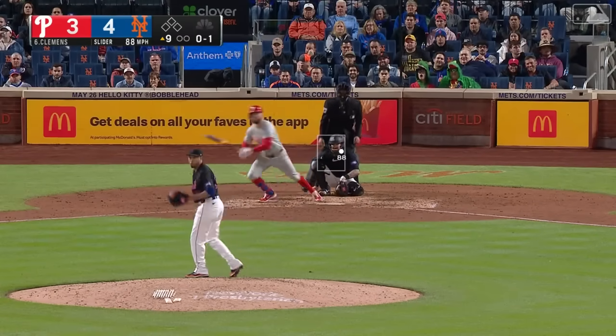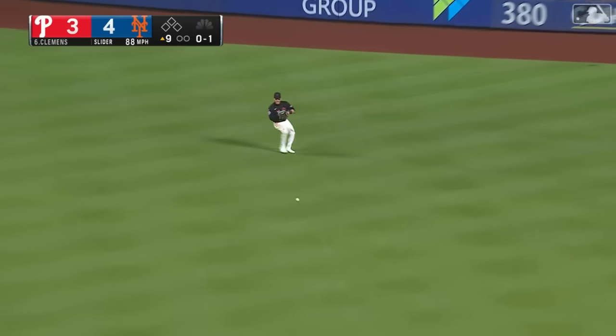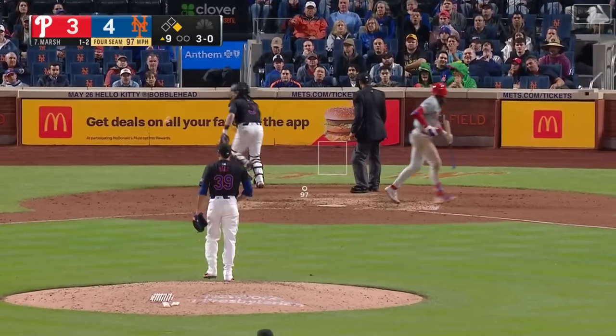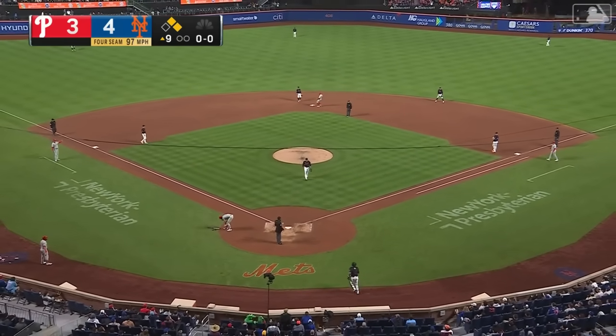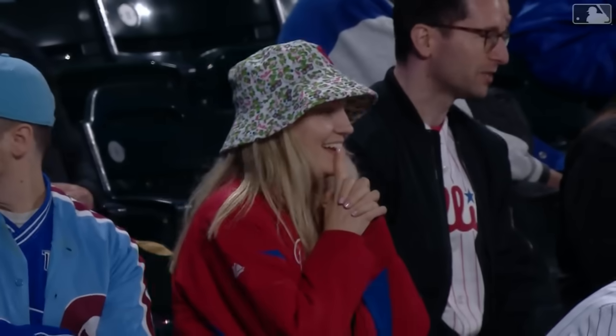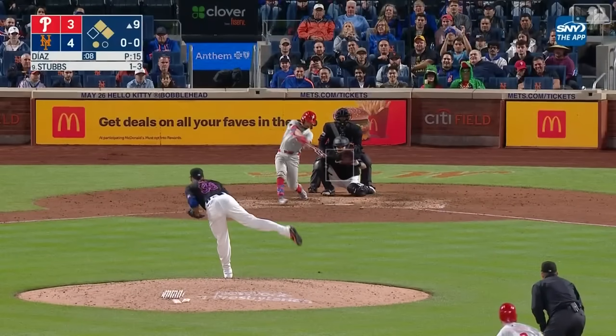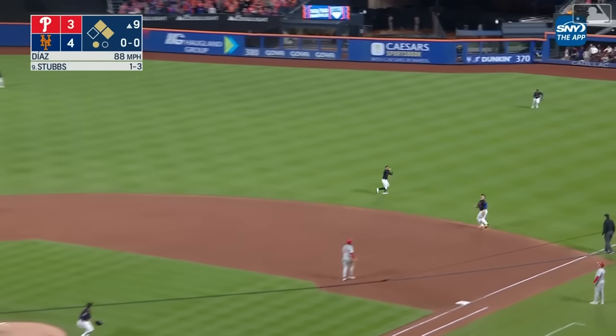There's a base hit into center field for Clemens. The tying run is aboard. Ball 4 gets away. First and second. Nobody out. And now Kyle Schwarber will come up to pinch hit for Johan Rojas. Got him with a slider. One man down. Stubbs swings and pops one up into shallow right.